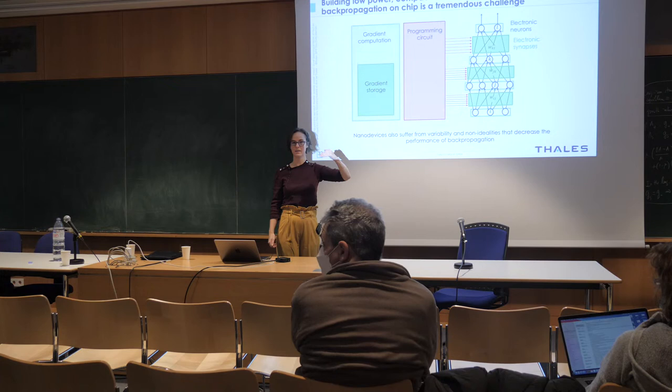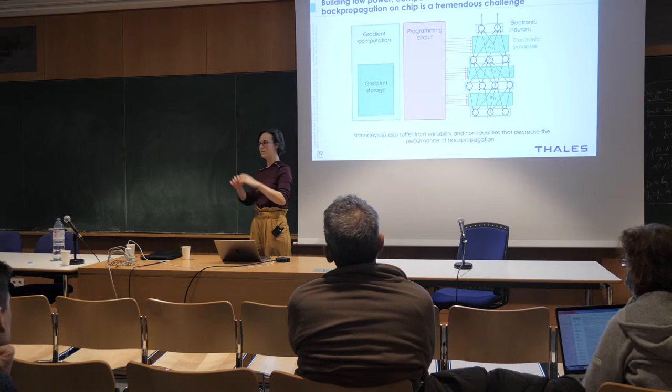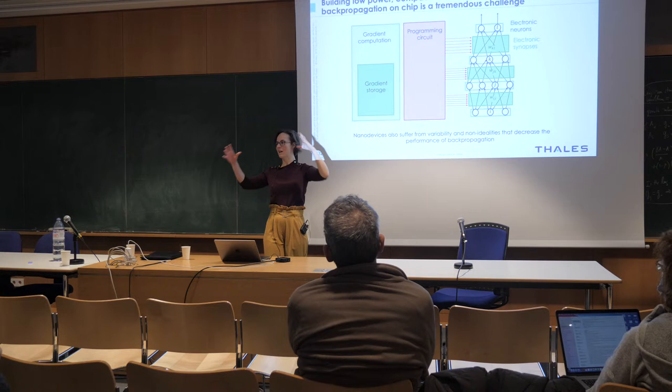So then you need another circuit that computes the gradients, something that stores the gradients, and then another circuit that goes and programs your weights. So by the time you do this, actually maybe you save energy on your neural network, but you have a giant circuit around it doing the learning, and it's not efficient.